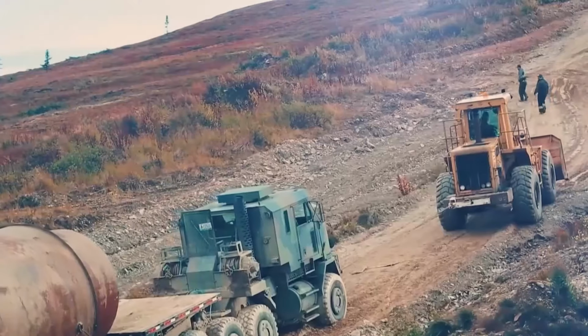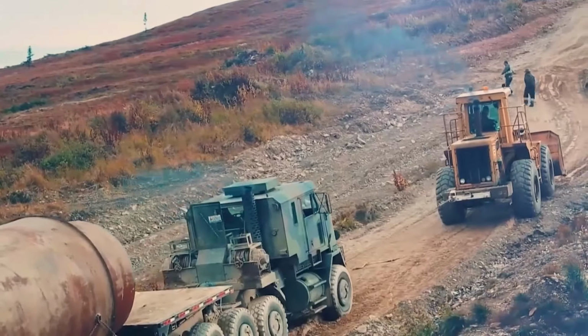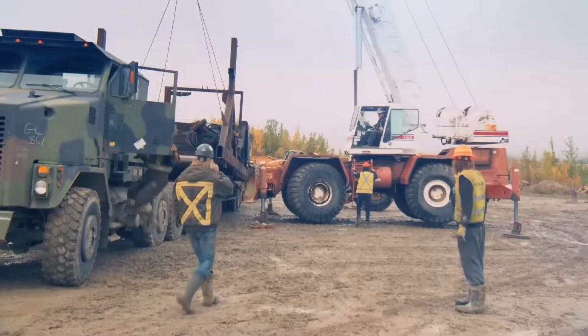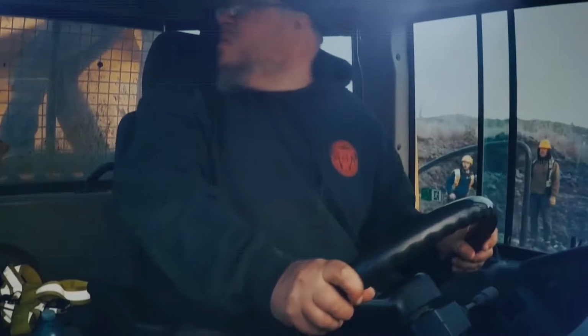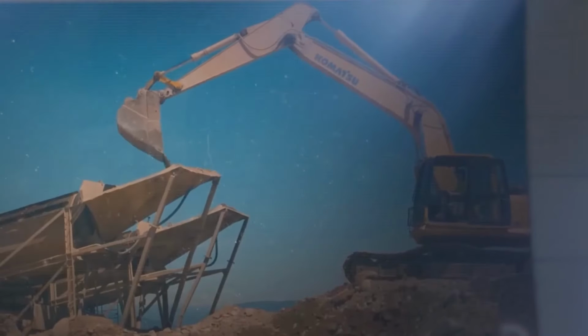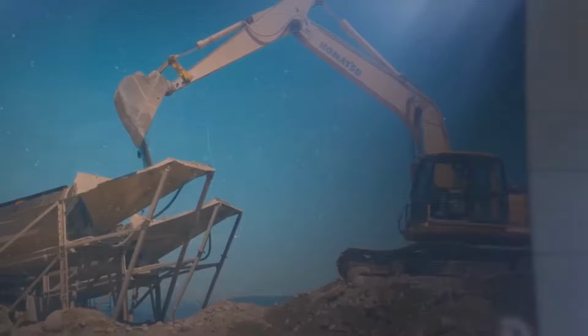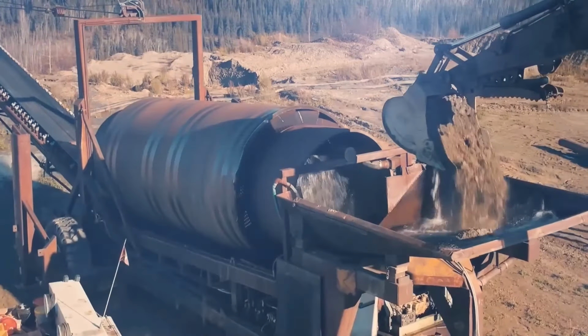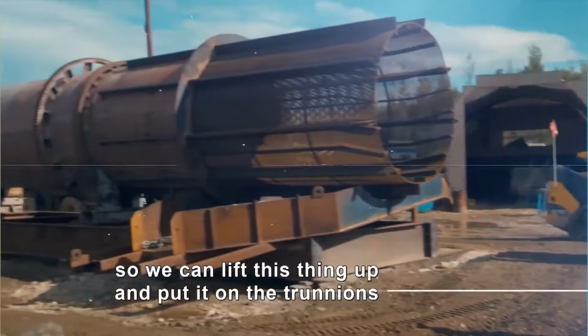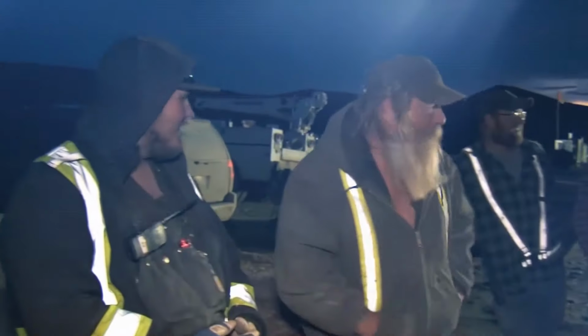Tony, never one to settle, pushed harder. He brought in excavators, loaders, and more equipment to keep the Trommel fed around the clock. The operation became a gold mining machine, running like clockwork. But in the Yukon, nothing ever stays smooth for long. Disaster strikes. Just when things were looking up, trouble hit, hard.